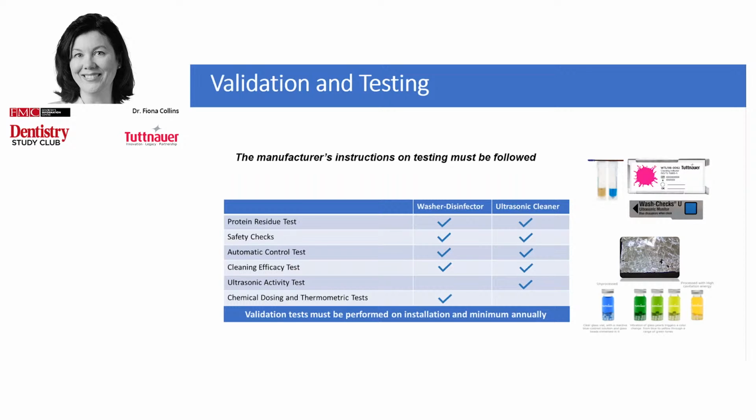On the lower area here, we can see two tests that are available for ultrasonic activity. And this needs to be performed to make sure that the ultrasonic itself is working properly. Therefore, the transducers are causing the bubble formation, implosion, and energy generation. This has typically been performed using the aluminium foil test. It's recommended that that's performed with strips of adhesive tape, 9 strips of regular aluminium foil, not heavy duty, that should be draped in not more than 10 millimeters from the base, but certainly not touching the base. Neither should it touch the sides of the chamber.